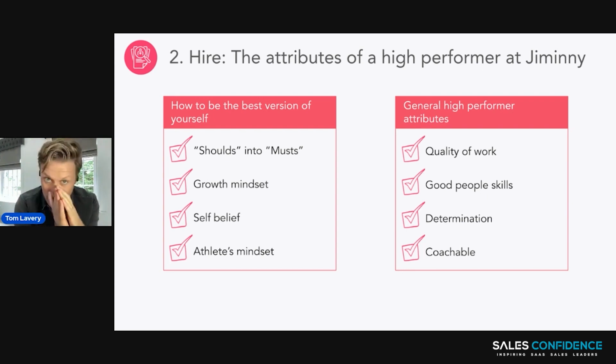What environment am I creating? So then you want to create this environment, but you've got to hire the right people. People come in and out of the business, or you could be scaling up really quickly. So when I think about high performance in our business, I think about what attributes am I looking for. So if you're going to create a high performance culture, you can't have people who just think they know how to do the job and that's it, and they're never going to improve or get better.